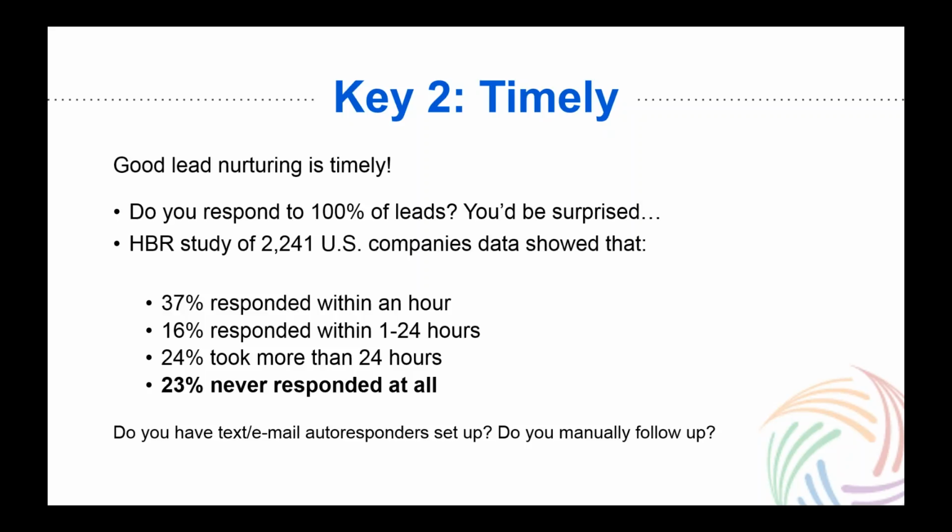Do you have autoresponders set up for your different lead generation tactics? Do you have text, message, or email autoresponders? Do you manually try to follow up with every single lead? Do you have a combination of the both? In my opinion, that's probably what's best.